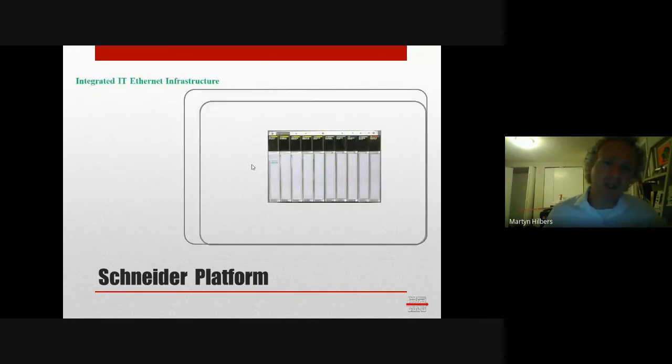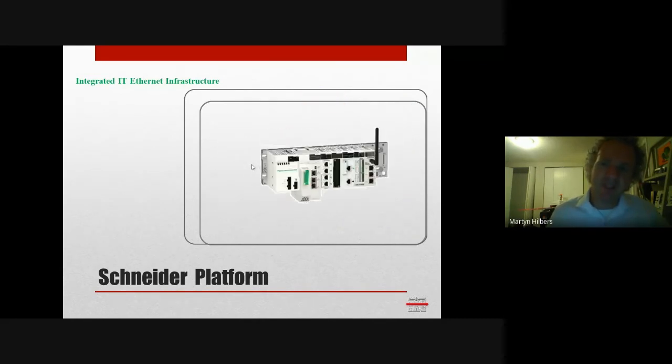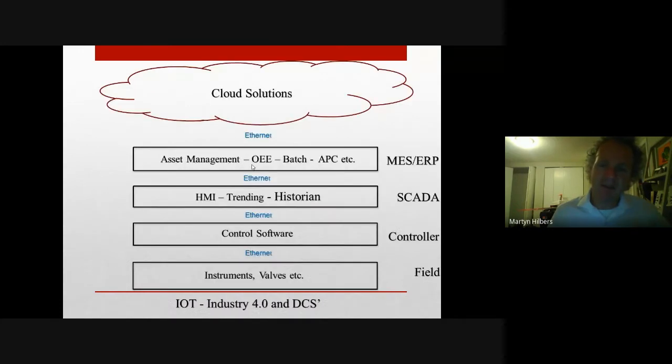Now, what Schneider did, they have a PLC. You combine that with an Ethernet switch, with serial communications, with routers, with wireless telemetry, with a firewall, and you put them together, and basically you've got yourself a cyber secure PLC. The great thing about that PLC is that you can take information that is not process control related, so IoT information, and pull that out of your PLC, out of your field, without going through your controls network. So it combines your OT infrastructure with your IT infrastructure.